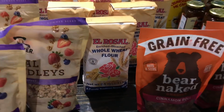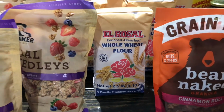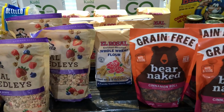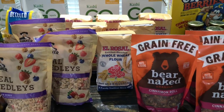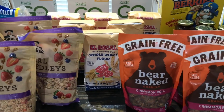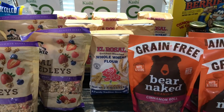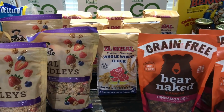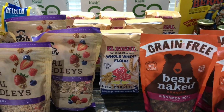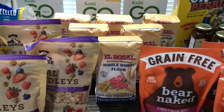Next, we have the whole wheat flour bags. Now, flour is so sparse right now, and if you get it, it's like a limit of 1 or a limit of 2, and I don't like dealing with headache. So I know whole wheat flour, I believe, retails a little bit more than the all-purpose white flour or anything like that. This one is a 2.5-pound bag. They retail for roughly $2, and I paid $1 for each bag, and I did pick up 6 of those.